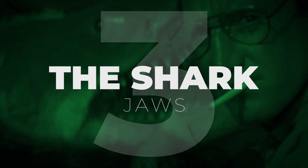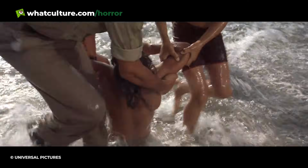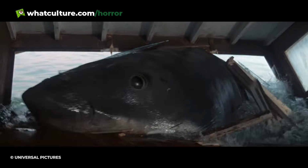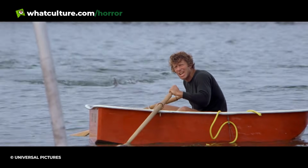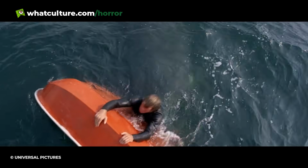The Shark, Jaws. It's baffling how mediocre horror films focus on cramming in as many scares as possible when Jaws proved less is more nearly 50 years ago. Because the shark animatronic kept malfunctioning throughout production and admittedly looks a little janky, Steven Spielberg kept the man-eating beast's screen time to a minimum.